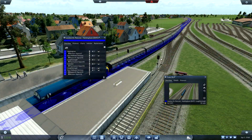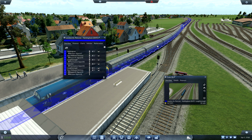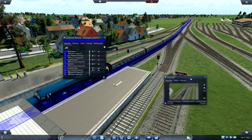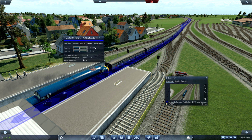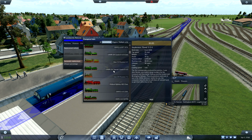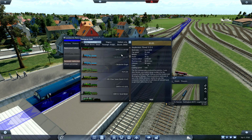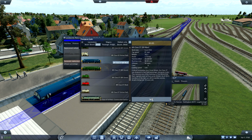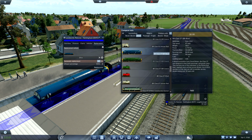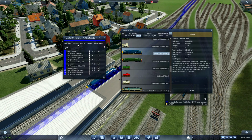Oh no, I know how we can do it, guys. I know how we can tell the difference easily between the ones we're doing as the HST, which will be not this one. So we're going to drop a carriage off this one. Vehicles replacement. We'll rebuild it. We want diesels. Get down to our cool one. Add that. How many carriages do we have on at the moment? Overview.